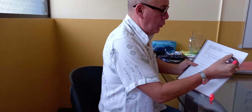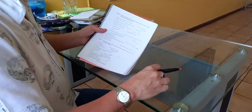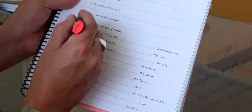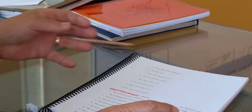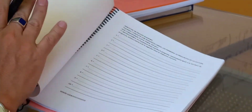Okay, the homework of the lesson number 13: don't do the first part. This one, yes. And the lesson number 14, don't do it. This one, yes. This one, yes. Very important, because you're going to practice here the superlative and comparative adjectives and adverbs. This one, no. The lesson number 15, please do the part 2 and the part number 3, and this one, no.